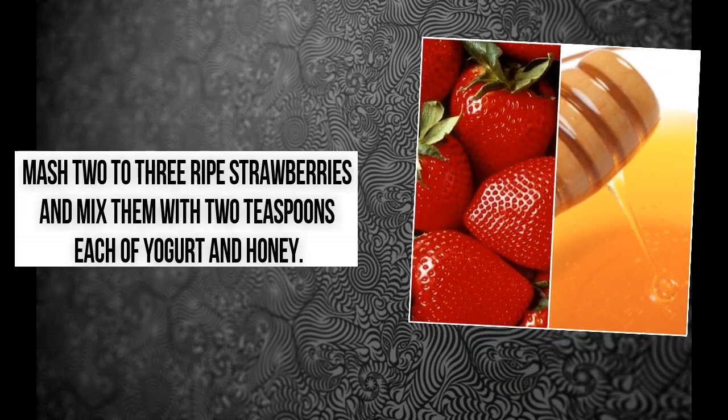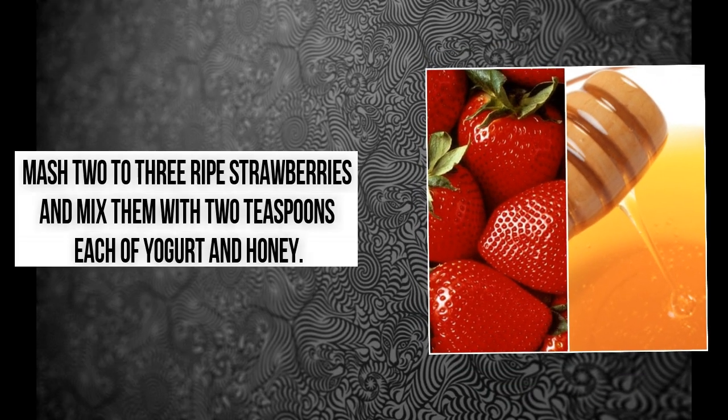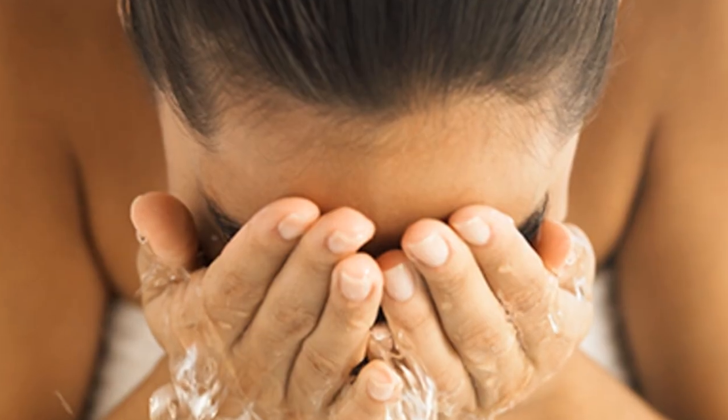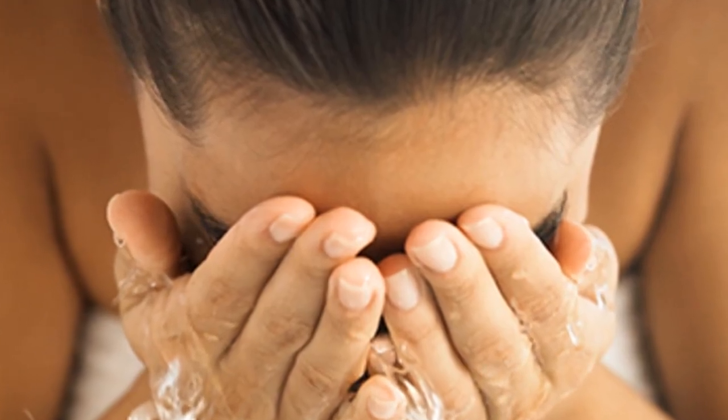Mash 2 to 3 ripe strawberries and mix them with 2 tablespoons each of the yogurt and honey. Apply the paste on your face and neck. Leave it for about 5 to 10 minutes and then rinse it off with lukewarm water.